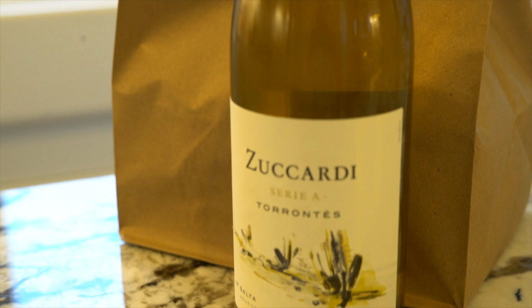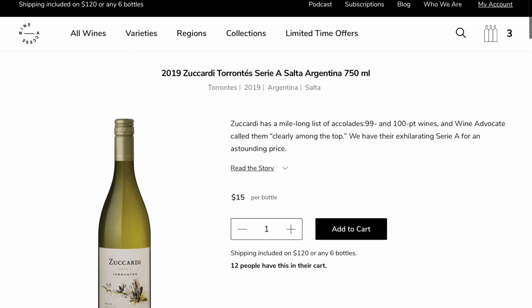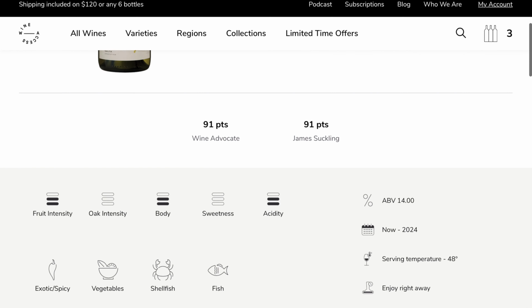Let's talk about the wine first and foremost. We've got Zuccardi Serie A Torrontés from Salta. Now, when we're talking about Torrontés, this is a grape that is mostly found in Argentina. You're rarely gonna find it outside these parts. And when you are finding it in Argentina, the best ones are coming from a region called Salta.